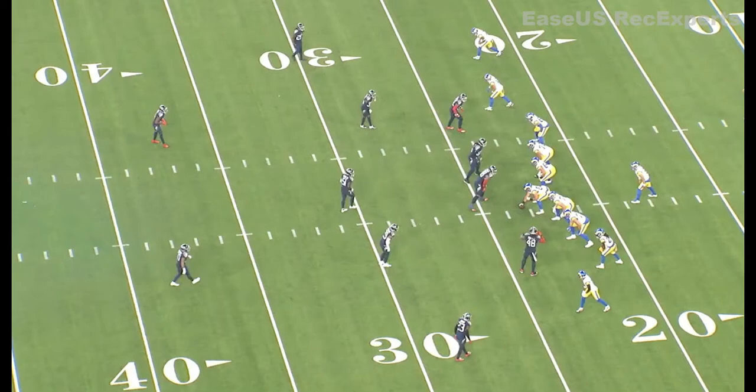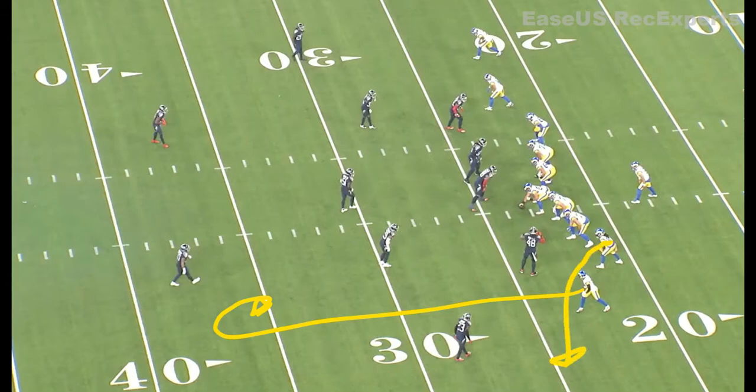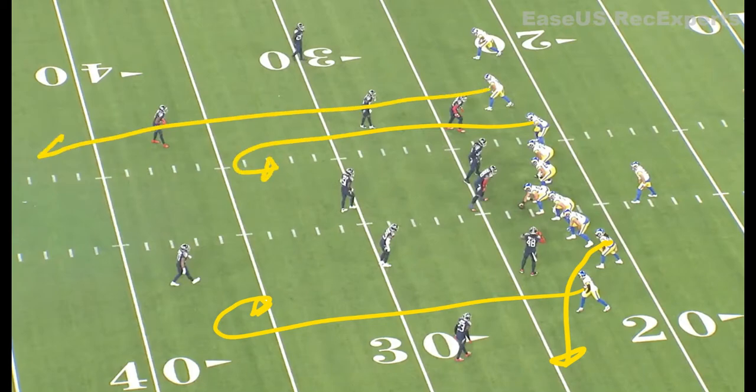So what are the route combinations they want to run here? Well, start with the bottom. Van Jefferson wants to run a deep curl. Darrell Henderson, the running back, is lined up in the slot next to the lineman. He's going to be running to the flats. Tyler Higbee on the other tight end spot at the top, he's going to be running a curl as well. Cooper Kupp's going to be running a streak up the field. And then Robert Woods is running a deep in.